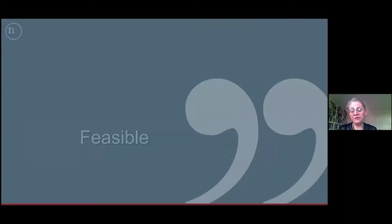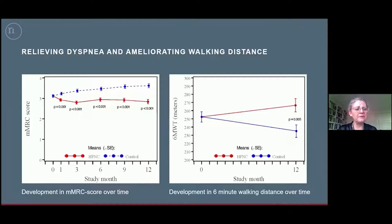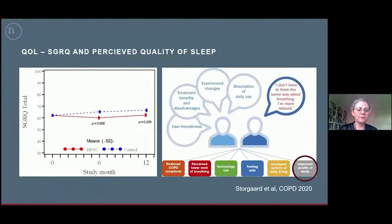In that study, we showed that the treatment reduced the number of exacerbations and the number of hospitalizations in these patients. We also saw that patients had a relief of dyspnea measured by the MMRC score and ameliorated their walking distance. We used the 6-minute walk test to evaluate that. We found an amelioration in health-related quality of life. And in a concomitant qualitative study, we also found that the perceived quality of sleep was improved.